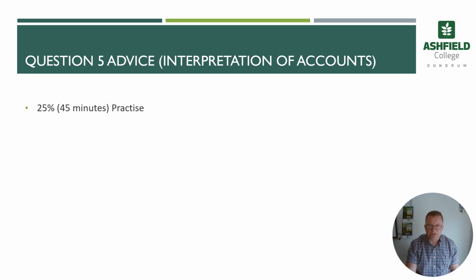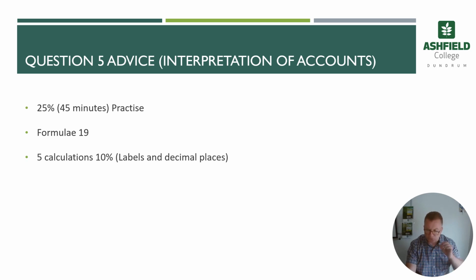Question 5 is the next one we look at, and question 5 is known as interpretation of accounts, and we've been told by the SEC it is coming up. It is question 5. It's worth 25%. It's the bank request on the paper. We know it's going to be there, and it's not that difficult to score marks on it either if you have the work done. So you practice, and there's 19 different formulae in total. 5 calculations, I said 10% there. It could be as high as 12.5%. Make sure you label the answers. Make sure you use 2 correct decimal places there as well.